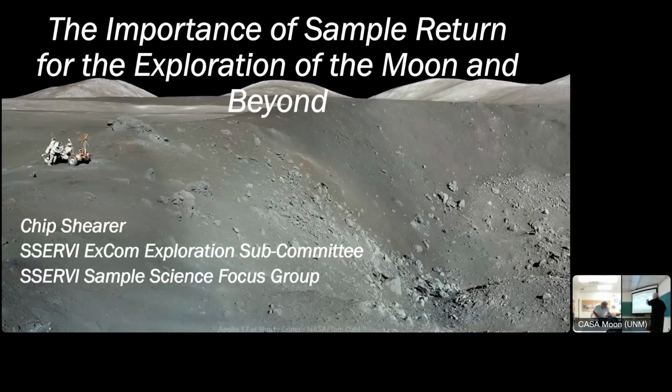I just really want to show you this image. It's a really cool image from the Taurus-Littrow Valley, taken during Apollo 17. This is the famous Shorty crater. If you look closely at the upper rim of Shorty crater, you'll see the soil's a little orange. That's the famous orange soil collected at Station 4 at Shorty crater.